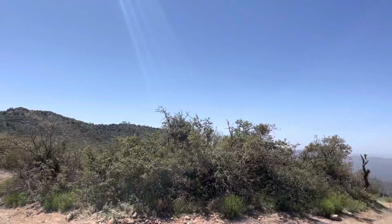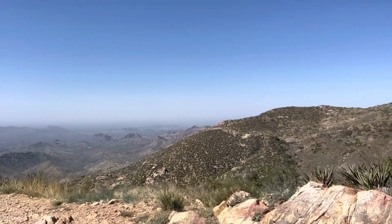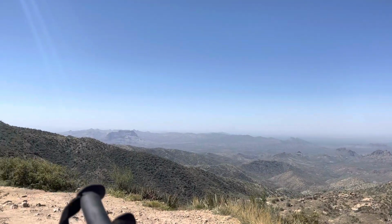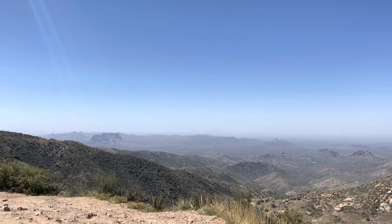I very much remember this road walk. We took lunch at one of the outcroppings of Montana Mountain. Somewhere in there, maybe. Even that little bowl right there. I very much remember this.